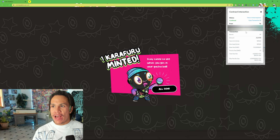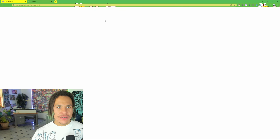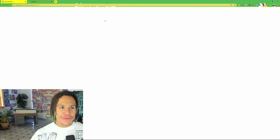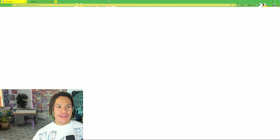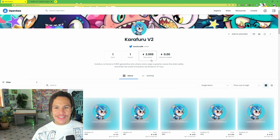So what I can do now is minimize out of this. And then I want to go to OpenSea. So I'm going to open up the OpenSea collection for Carrefour. And OpenSea is probably lagging like crazy right now because there's probably a ton of people on here. So the floor price is already 4 Ethereum, which is actually insane.